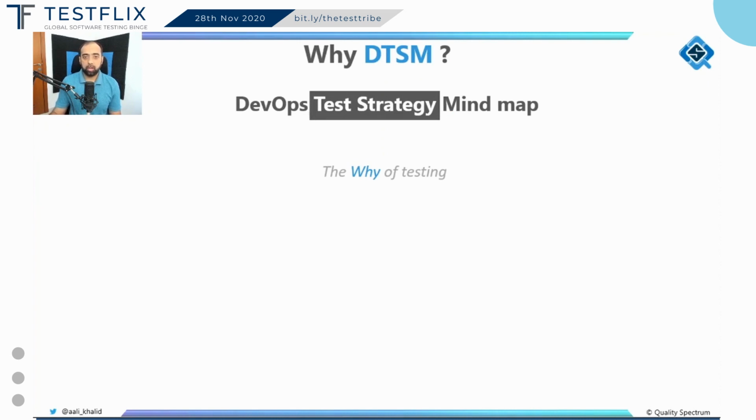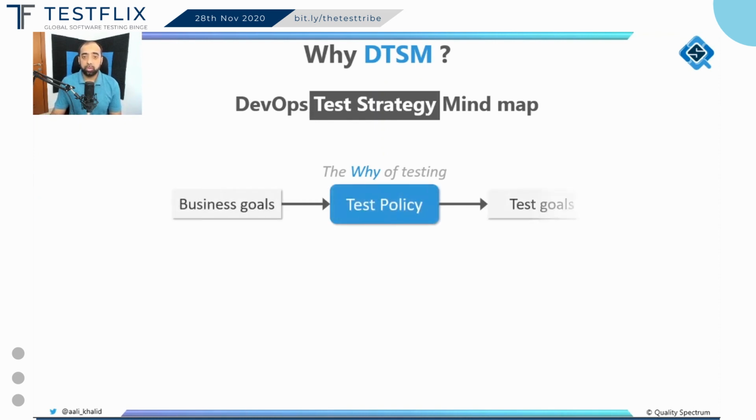Test strategy. Now, generally, people start off with test strategy. They just take a template from somewhere and just fill it. For me, it should start with the why of testing. You have some business goals, and that will give you your test goals. And you can call it a test policy.